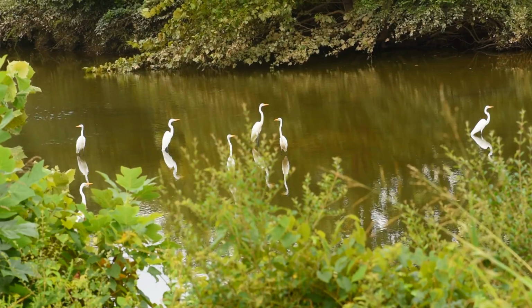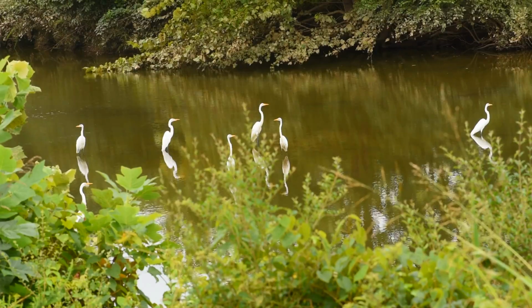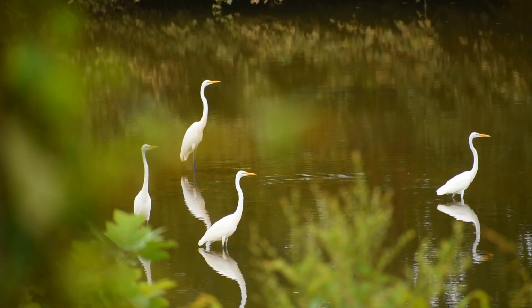I decided to take a look at the dam on my way out, see what it is that's holding all this water back. And when I get there, there's more than a dozen great egrets and a great blue heron hanging out in the water by the dam, which is a good sign, because at least that means they're fishing frogs in this part of the stream.